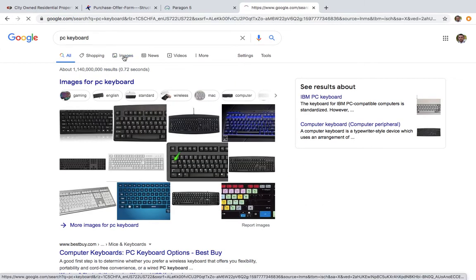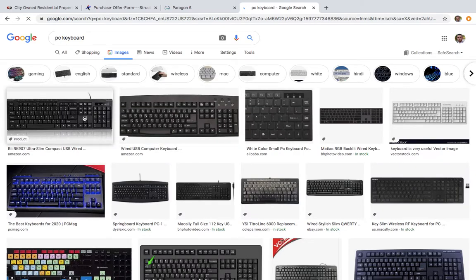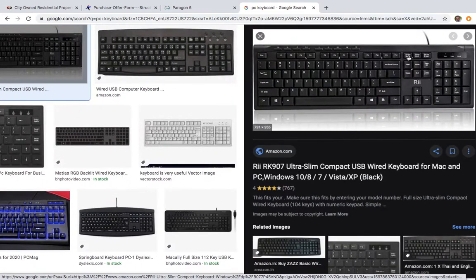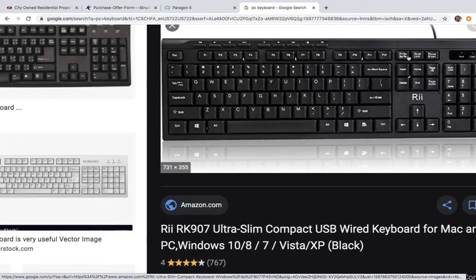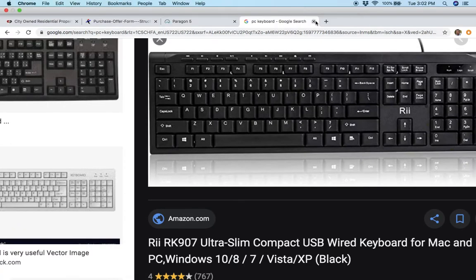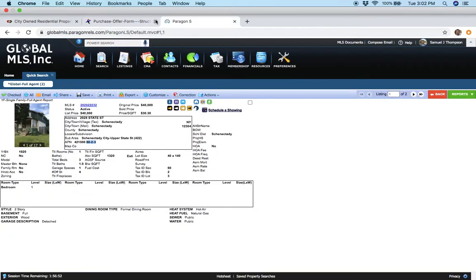So I'm just going to show you. Here's a picture of a keyboard for a typical PC. Right there, you have a key that says Print Screen on the top. You're going to click that, and then you're going to open up Paint, paste it, crop it, and save it. Okay?